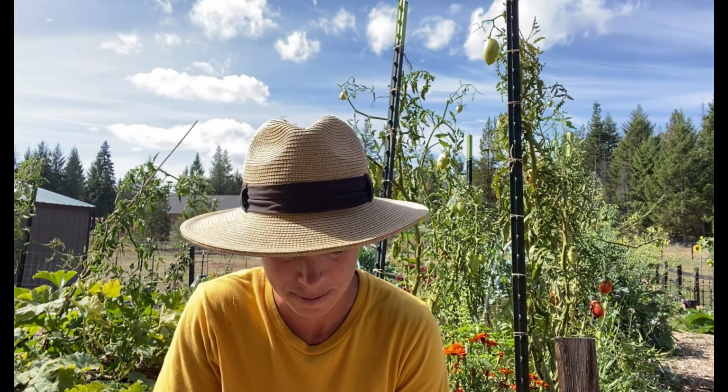Okay, so I changed my mind, and when I was looking at the broccoli, there was quite a bit of aphids on it. So I didn't film it obviously, but I just cut off all of the broccoli stalks that were infested with the aphids and put them in the compost. And then my kale was really bad too, so I cut off a bunch of that and stuck that in the compost as well.